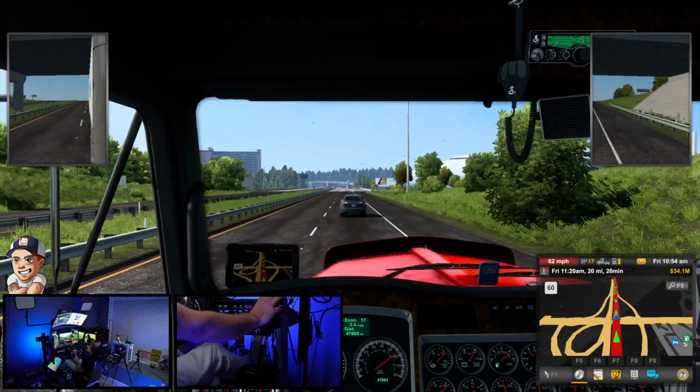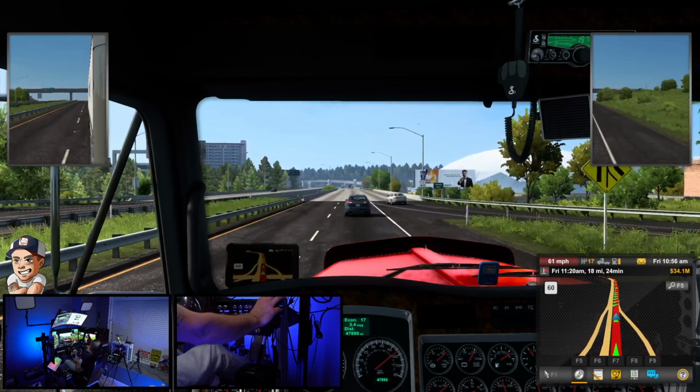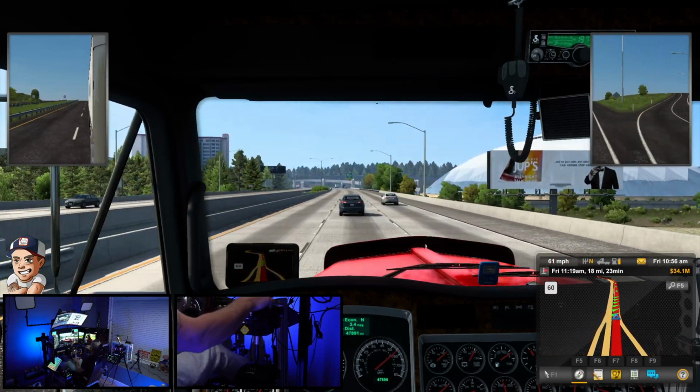Can you threaten to shut down shipments by striking in this game? I don't think so. I think if you wanted to do that, you just wouldn't turn it on.